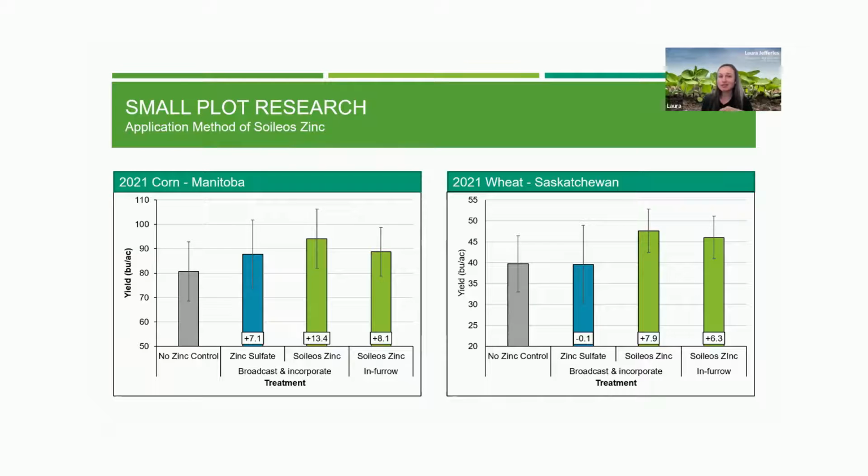Soileos has a low salt index and a low injury risk to the developing seedlings. So in-furrow application is certainly recommended, but depending on the crop and the planting equipment, it might not always be possible. So we investigated a couple different application methods here. For these trials, we've got one conducted in Manitoba and one in Saskatchewan on wheat, both in 2021. And we were looking at Soileos zinc applied at the agronomic rate through a broadcast and incorporate method and an in-furrow application method. And we also have a zinc sulfate, which was applied through broadcast and incorporate for comparison.